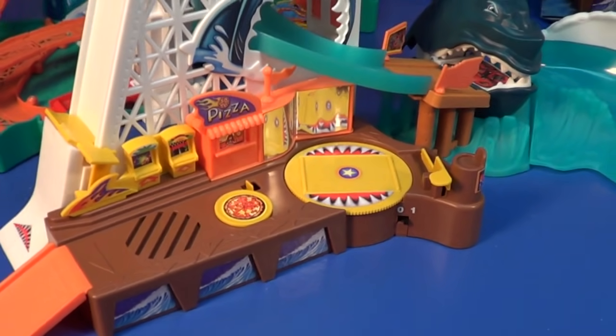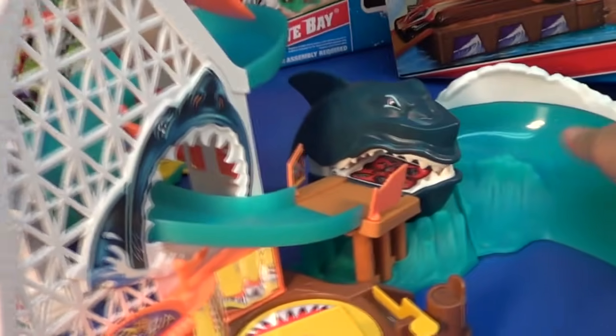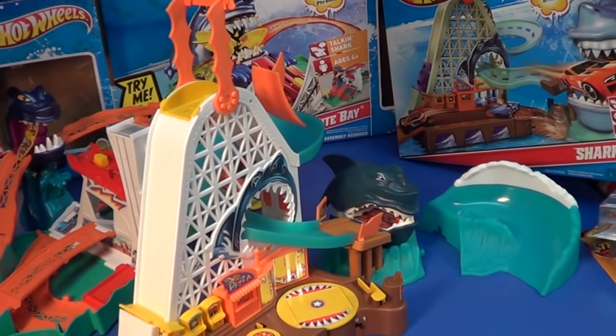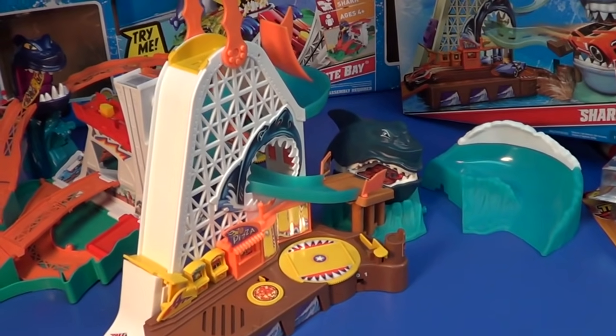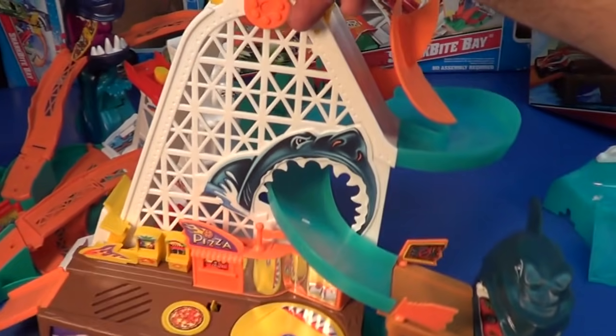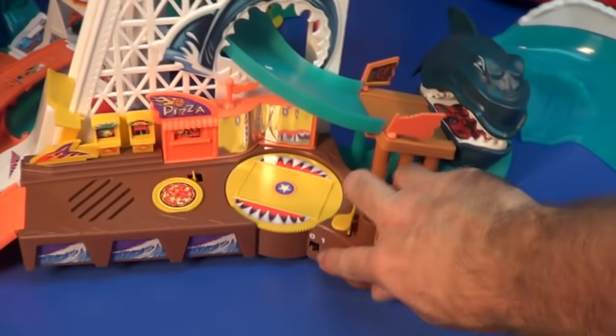So you go through that, and then you drive up through here. It's very simple. I'm gonna have to shut you up. Hey, it's basically two pieces. You got your wave on the end. And, okay. That's it. Then, this piece here.